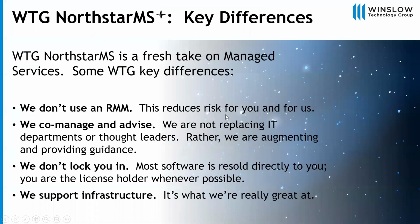When we set out to develop Northstar Managed Services, we said we wanted to have a real fresh take on it. There are probably thousands of managed service providers across the country. So we took lessons from security incidents, doing this in the past, and what we've learned as a customer, in other aspects too. So number one, we don't use an RMM. An RMM is a remote monitoring and management tool. It's basically an agent that gets installed on all of your servers and your laptops and so forth traditionally. It applies patches, allows for remote access, and runs scripts and things like that.